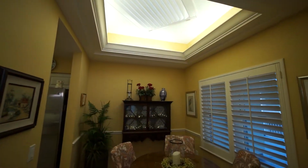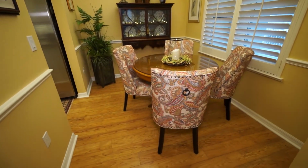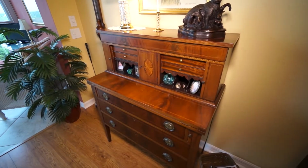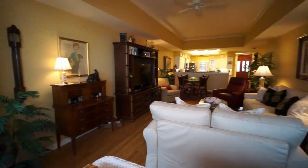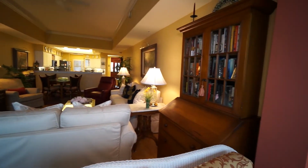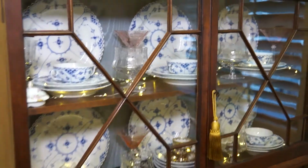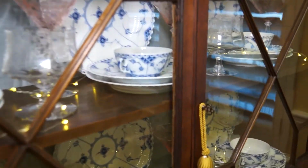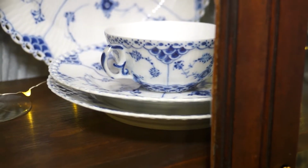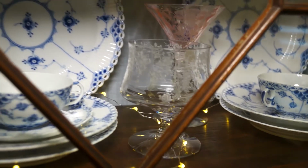The other thing that I love about your home is how you incorporate different types of furnishings. I see antiques, I see traditional, I see island style, all different, and it works so beautifully, and with the different colors. This piece right over here has some beautiful china in it. Mary, what about the china in that? Well, it's Royal Copenhagen. It's also very old. It's actually numbered 1.